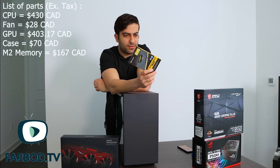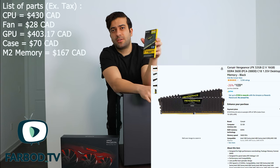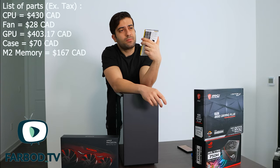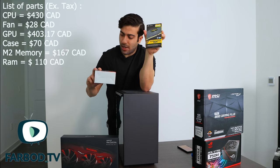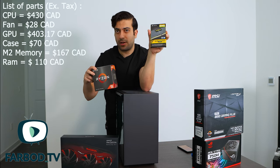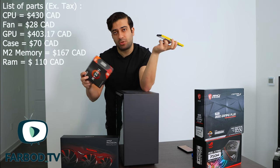Now down to the RAM. I got 2 sticks of RAM. Together they make 32 gigabytes DDR4. Of course it is DDR4 because my CPU is also AM4, the older version. I know AMD has released AM5, but it's much more expensive right now.